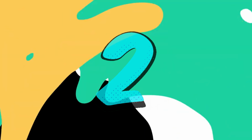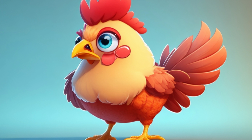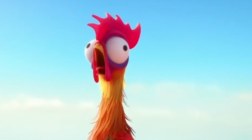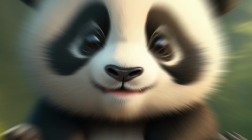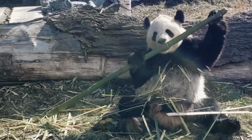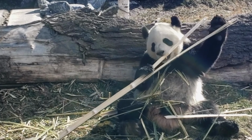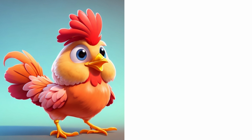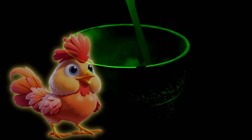The second. Have you ever known a chicken having two legs shaped like claws and colorful feathers? And a panda that is thick-furred and lazy and also likes to eat bamboo. So, what if we combine those two animals, the chicken and the cute panda? What will it be? Let's combine.